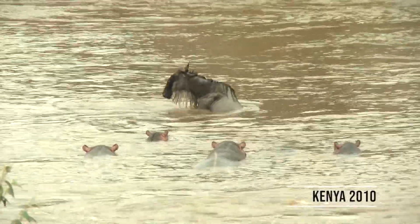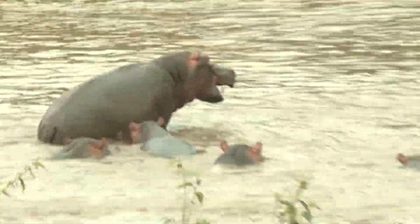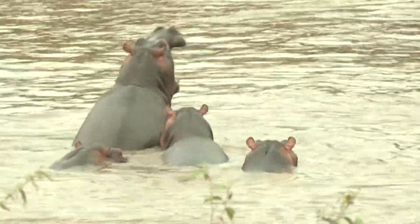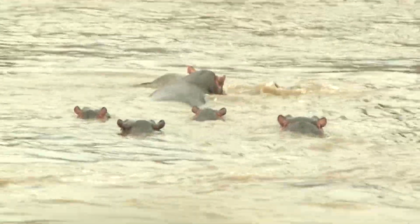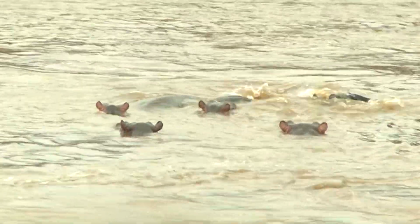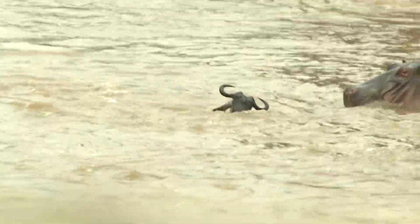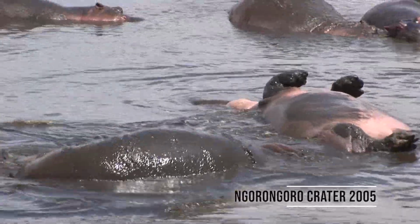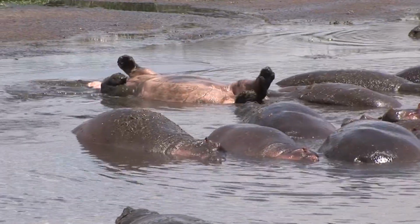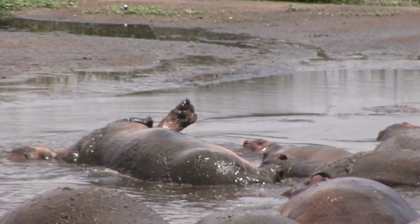Hippos in Kenya watching a wildebeest struggling to free its legs trapped in river debris. One hippo tries motivational yelling to no avail. Then, 2 hippos decide a better use of their big heads would be to help push the wildebeest free. And eventually, they succeed. Hippos in Kenya's Ngorongoro crater, sunbathing, rolling around, and exposing their red, oily, acid-based excrement that acts as both sunscreen and bacteria fighter.